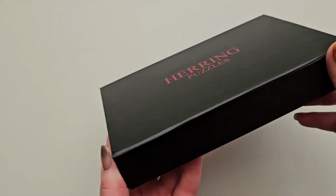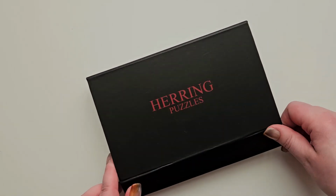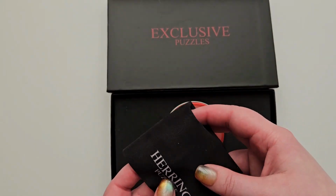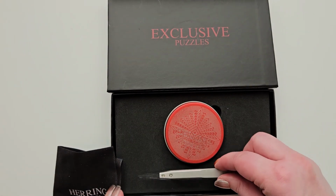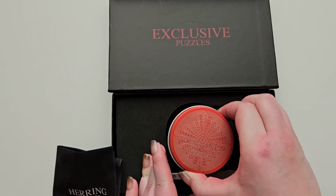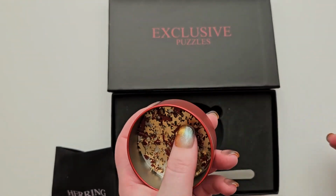Then the box is a really good quality cardboard box with the name of the brand Herring Puzzles in red. That is magnetic here on the side, so open it up, and then you have a cloth, a pair of tweezers, and then the metal tin with the pieces in it. And it is really beautiful, this tin. You can see the pieces right now are just loose in here.